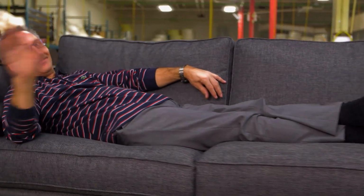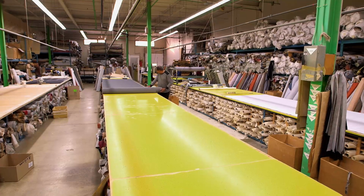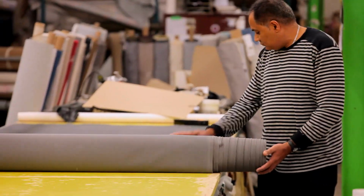This is Angelo Gallo. As president of the company, he just loves his Statham designed couches. There's no need of saying I'm president of the company. Modest. Evelyn's construction begins here on this 44-yard-long cutting table with Tyrone.